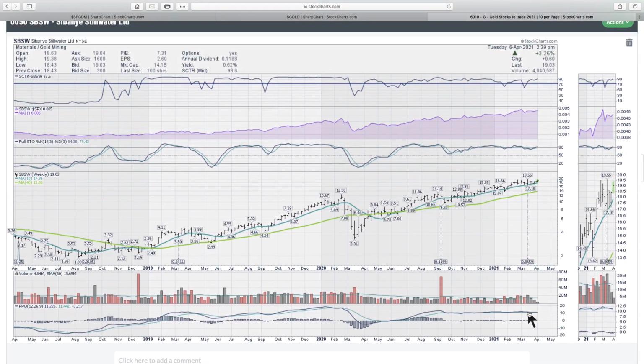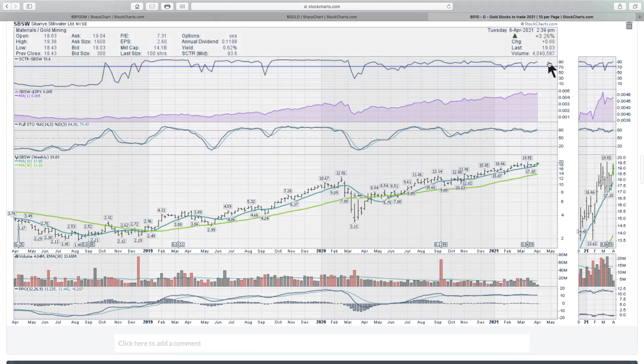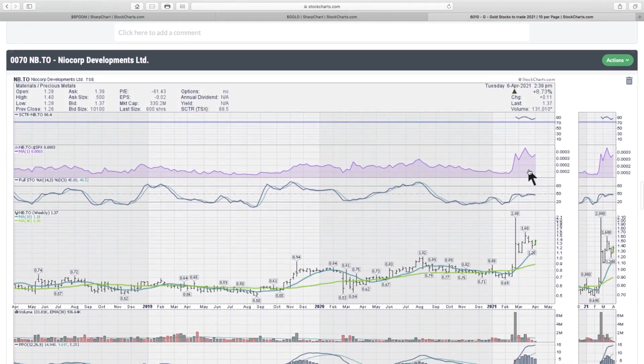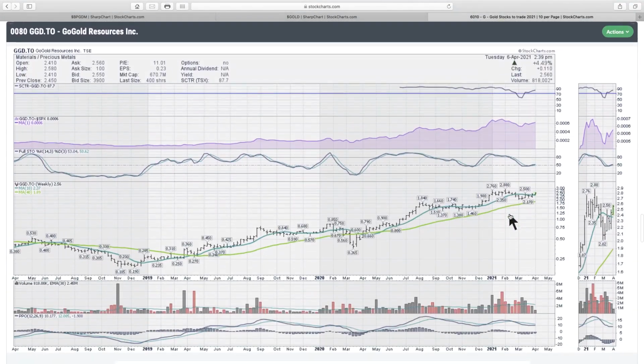Here's Sibanye Stillwater, pretty much sideways momentum at 10%, but that still means it's climbing nicely. Look at the scooter ranking. Regardless of what gold has done, this has held up here as one of the best stocks in the US under the mid caps, and it's had a strong scooter ranking for almost 3 years. That's pretty crazy. And here's Neocorp developments. Again, we've looked at some of these stocks before, but you can see the stock was doing nothing, all of a sudden goes ballistic. It just doesn't have the volume for me.